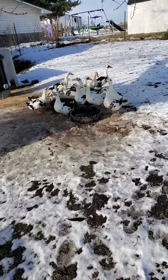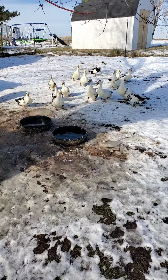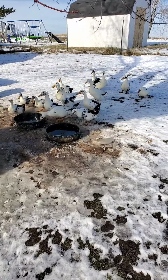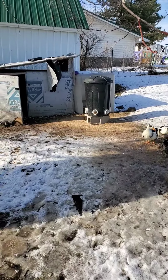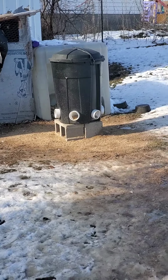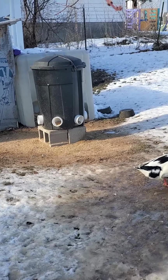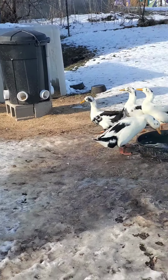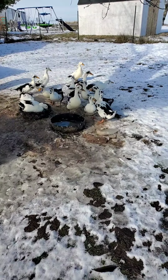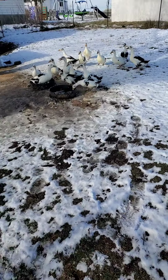All right, so just got the ducks some fresh water. These are Ancona ducks. There are 15 of them. And that's their feeder I was telling you about. Very, very nifty. I can fit 3 40-pound bags of feed in there at a time. And that lasts these ducks quite a while, for sure. Okay, well, off to the bunnies.